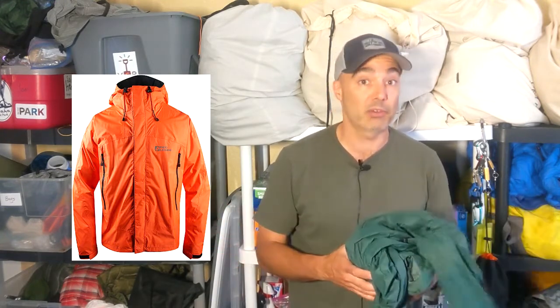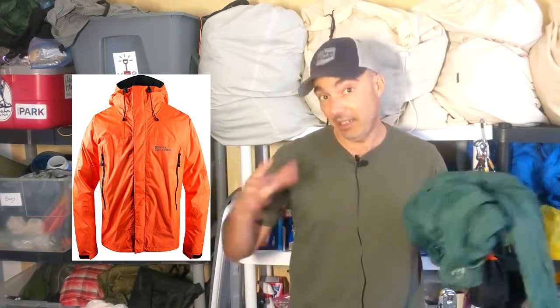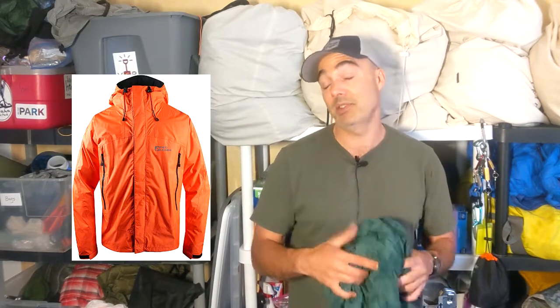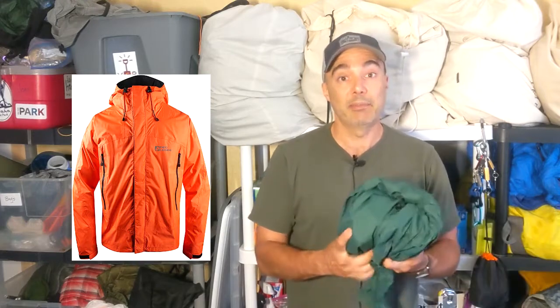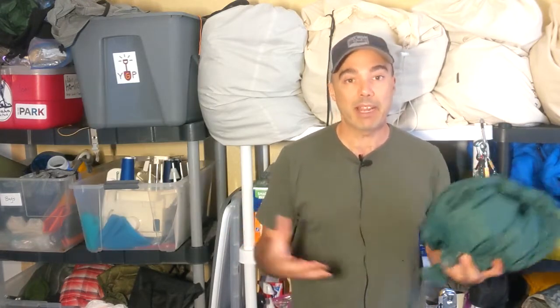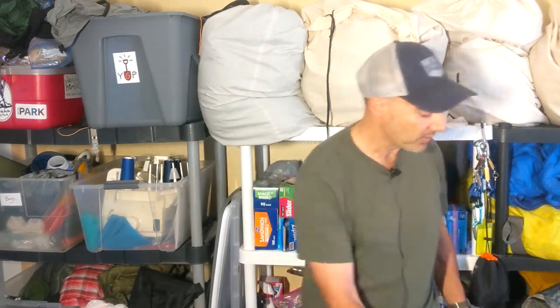It's 12 ounces for a men's large. Not the lightest jacket, but certainly not the heaviest. It's waterproof and breathable. Like any waterproof breathable, you have to take it with a grain of salt. It's usually highly water resistant, not as breathable. That's the case with all rain gear. Again, I can't say good enough things about this if you're on a budget, or if you're like me, just need an occasional oversized shell to put on over a puffy while winter backpacking in the snow. This is a good one to go to.